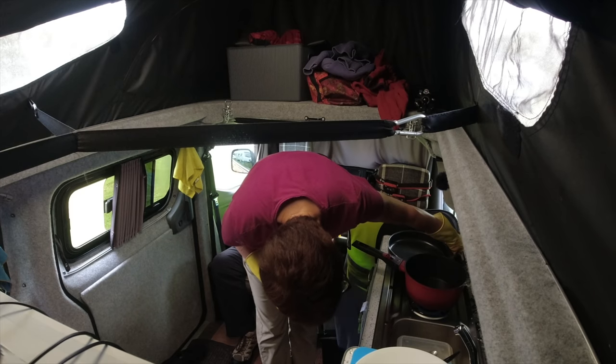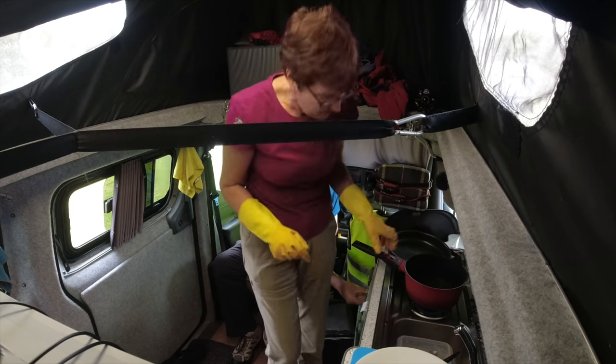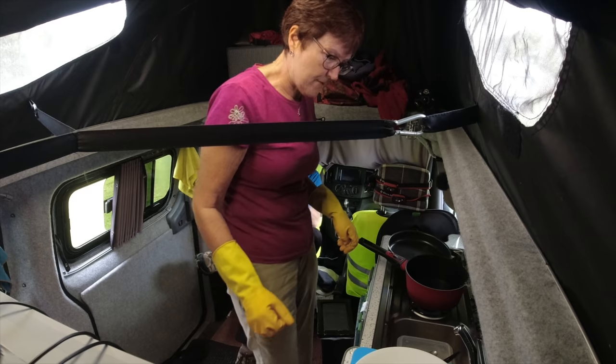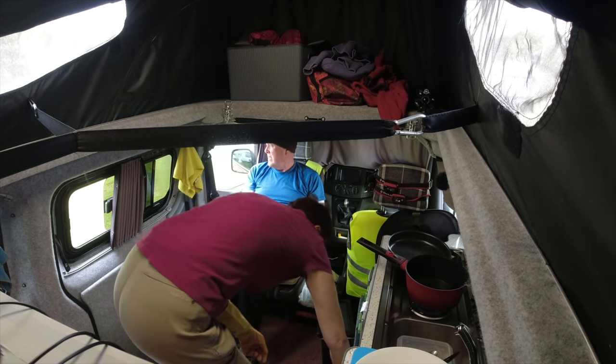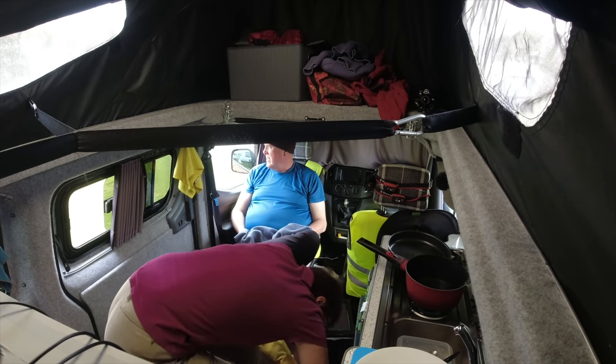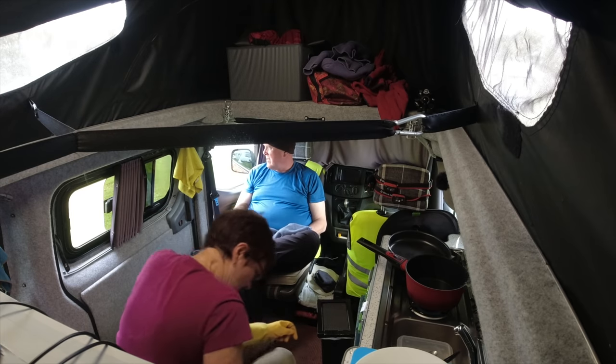Yeah, it's manically busy over there. Everybody wants to wash up and get off the site. And they have to do it before the wardens close it for cleaning. Yeah. 10:30 they close it.